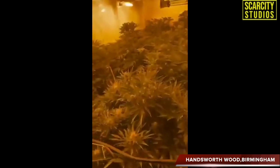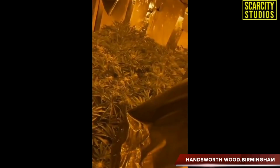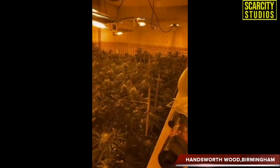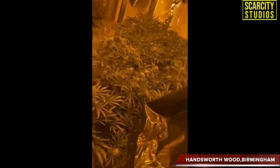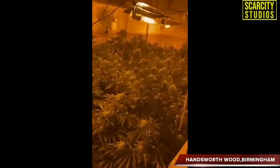They filmed inside the cannabis farm, and it appears to be a large lounge inside a house with the plants being under the light. As well as the plants, they found a large amount of cash, and West Midlands police says, along with video from inside the factory, police said our team have discovered and dismantled one in Handsworth Wood with 100 mature plants. A large amount of money was also found.